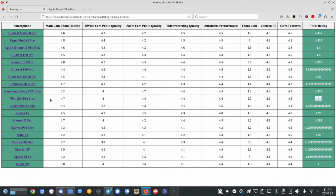I still have to compare the Vivo X90 Pro Plus against the Google Pixel 8 Pro, but for sure now it looks like the Google Pixel 8 Pro is slightly losing against the Vivo X90 Pro Plus. That might change when Google is updating maybe the camera app and fixing certain things. But where's the iPhone? The iPhone is here, as you can see, on the third spot, basically together with the Huawei P60 Pro, and a lot better than the Vivo X90 Pro Plus.